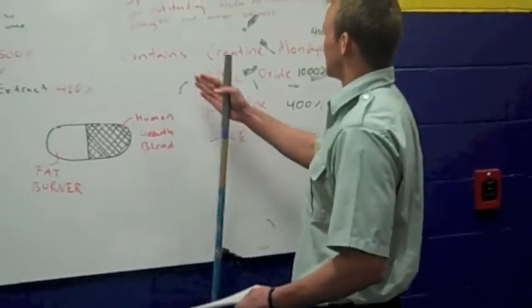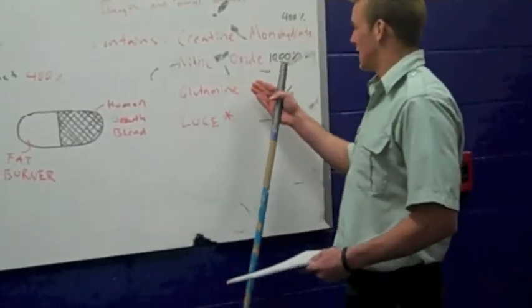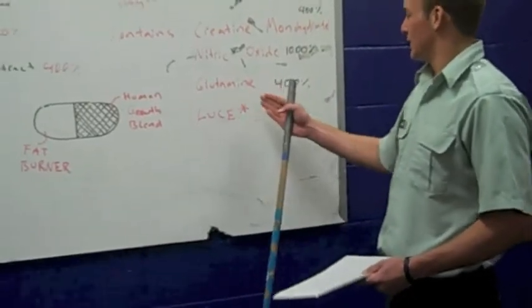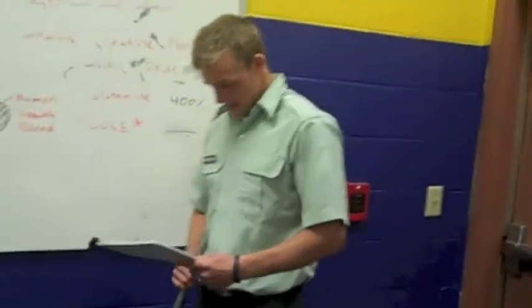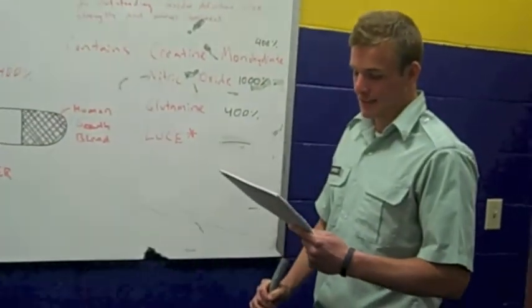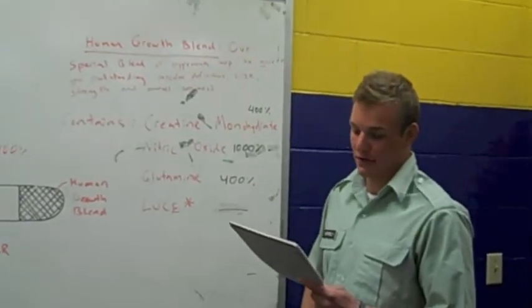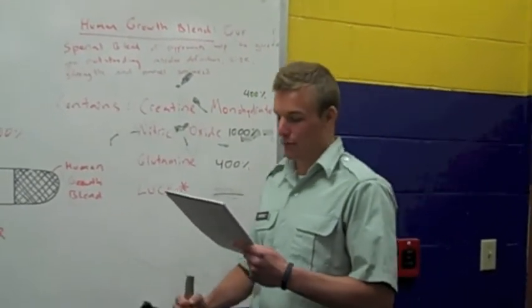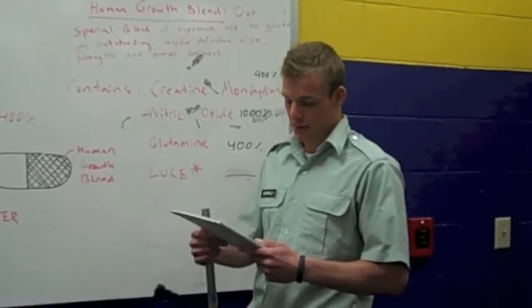Inside the loose contains creatine monohydrate, it's going to be 400%, nitric oxide, 1,000%, glutamine, 400%, and loose, a lot of it. Inside, the creatine monohydrate will help increase lean muscle mass, strength, and energy. It will replenish the body's need for ATP, also known as energy.